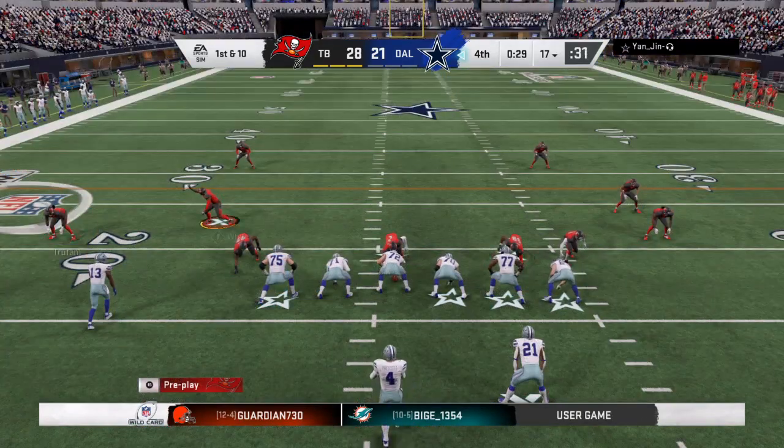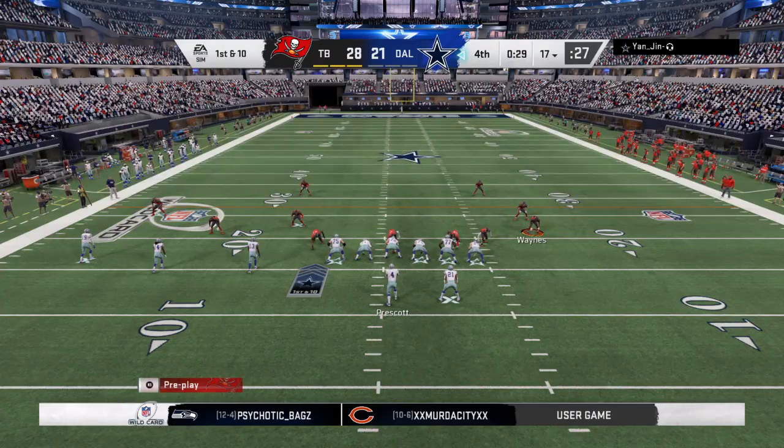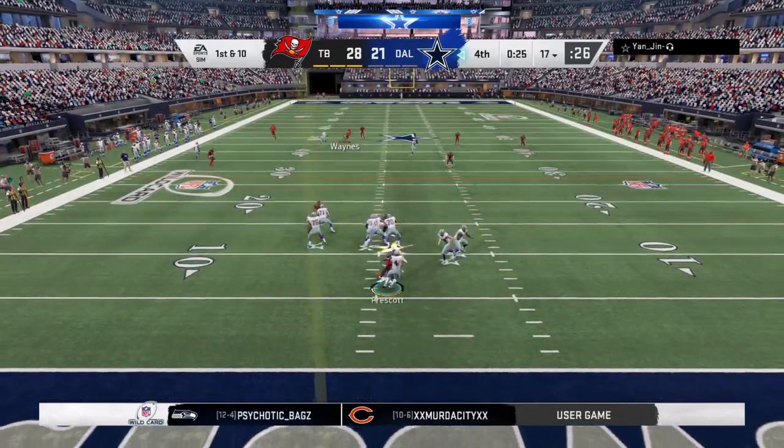The Dallas offense here set to begin the drive. One possession game. Time very much a factor. How does the offense handle this situation? Well, in a lot of cases, they should.